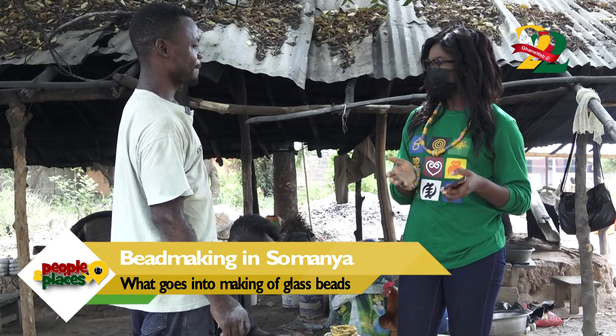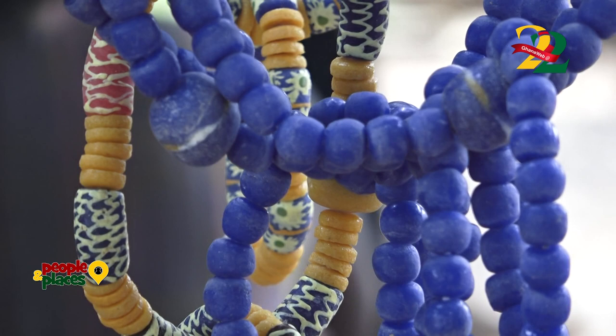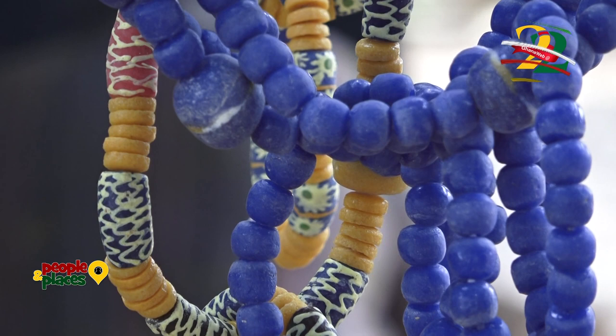But why is a particular bead for the naming ceremony? What is the significance? The prehistoric men, the old people, they used it, that it came about, but that one I don't know anything concerning it.